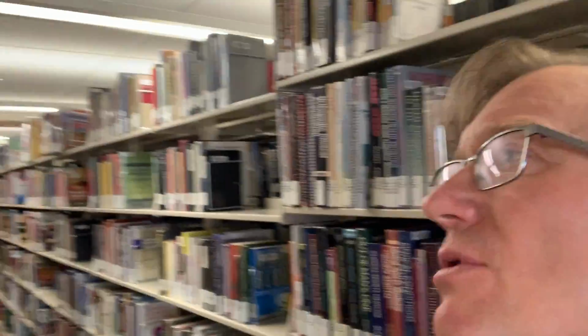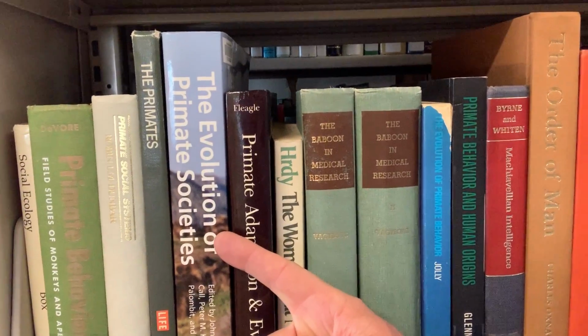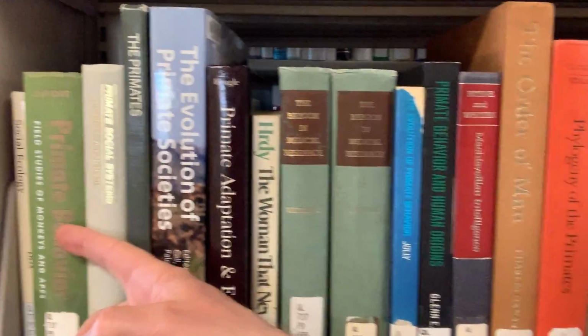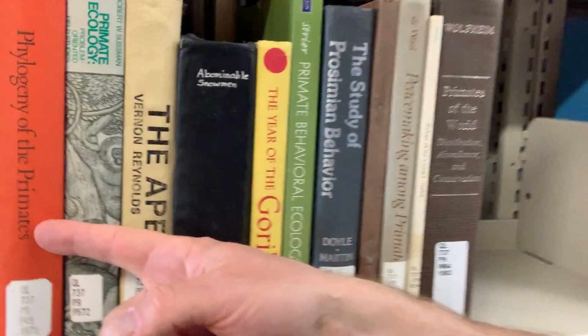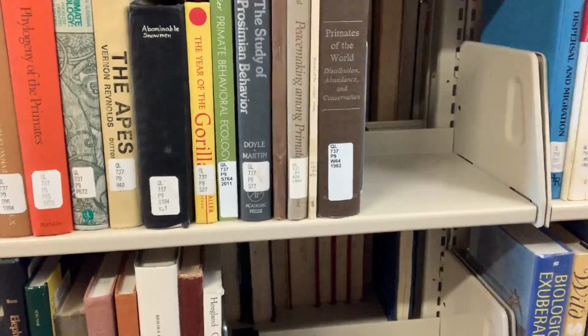QP does not stand for primate, but I'm guessing QP has something to do with social stuff, because look at here: The Evolution of Primate Societies. Next to it, Primate Adaptation, Primate Behavior. All the way down here, Phylogeny of Primates. We've got the apes. All these different books about primates. So if you're going to write your thesis about primates, get over here and get into the QK section.